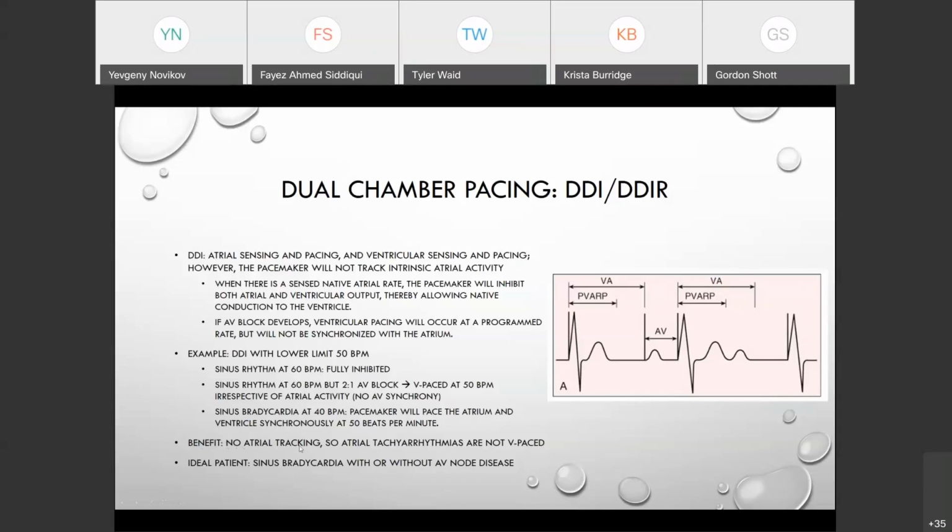The reason is because you don't have atrial tracking, so all of your atrial tachyarrhythmias are not going to be V-paced. This is where mode switching comes in, and we'll talk a little bit more about that. If somebody with DDD pacing goes into atrial fibrillation, you can then switch to a DDI where you ignore the atrial activity, so you're not trying to keep up with your atrial activity. The ideal patient here is going to be your sinus bradycardia with or without AV node disease.